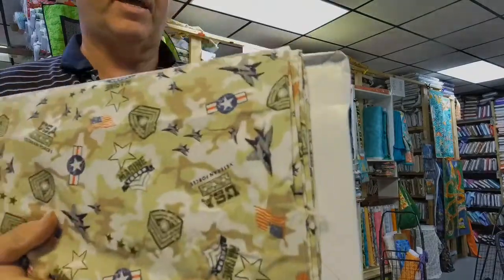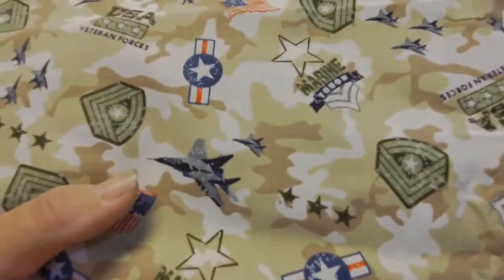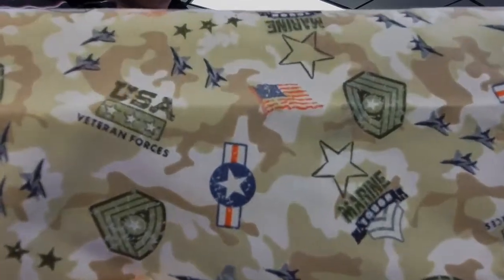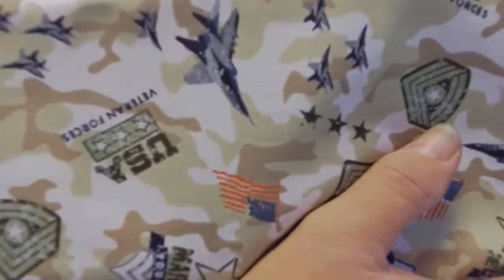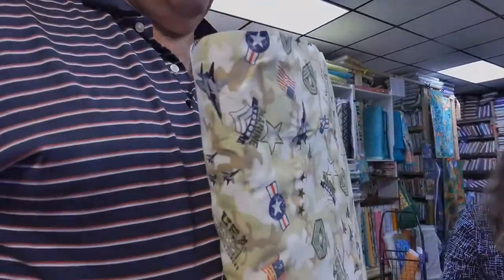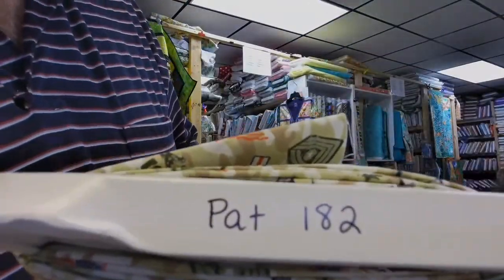Okay, Marine Veterans. Here we go. Some desert camo happening there. And then some sergeant's stripes there happening, and then stars and flags and badges and patches and some fighter jets and stuff. Marines have those too. And so, Patriotic number 182 for your Marine in your life.